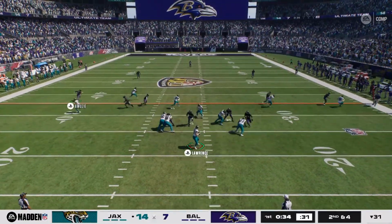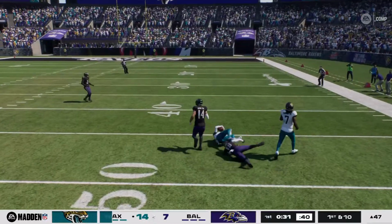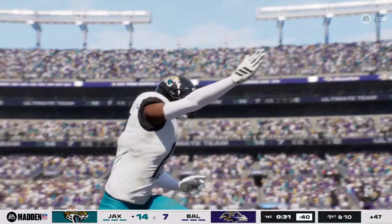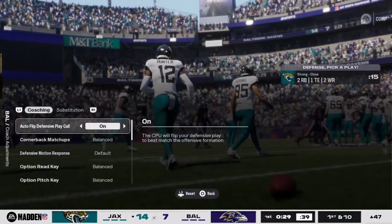Working out of the gun, it's Lawrence. Quick slant, he's got Hunter, and they will bring him down on the other side of midfield. It's been a busy first quarter for him so far. His 3rd catch goes for a first down.